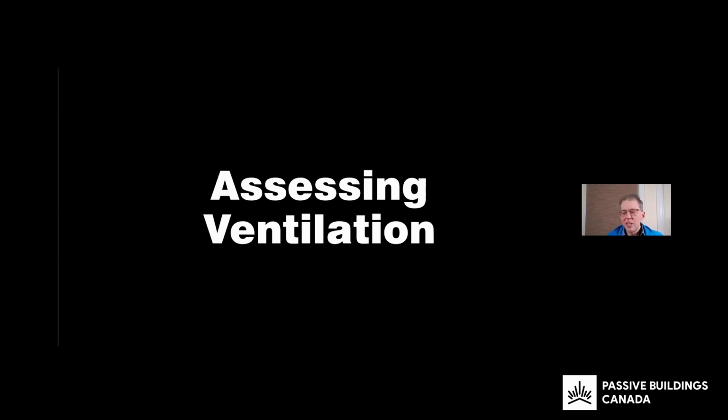So how to assess ventilation? Quickly, you can look at the age and type of building. Before 1990 in Ontario, residential type buildings didn't need mechanical ventilation at all. So low-rise retirement homes built in the 80s didn't require bathroom exhaust fans if there was a window in the bathroom. And these still exist today.